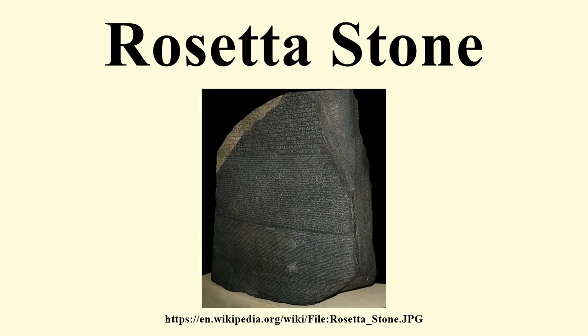Ever since its rediscovery, the stone has been the focus of nationalist rivalries, including its transfer from French to British possession during the Napoleonic Wars, a long-running dispute over the relative value of Young and Champollion's contributions to the decipherment, and, since 2003, demands for the stone's return to Egypt. 2 other fragmentary copies of the same decree were discovered later, and several similar Egyptian bilingual or trilingual inscriptions are now known, including 2 slightly earlier Ptolemaic decrees.